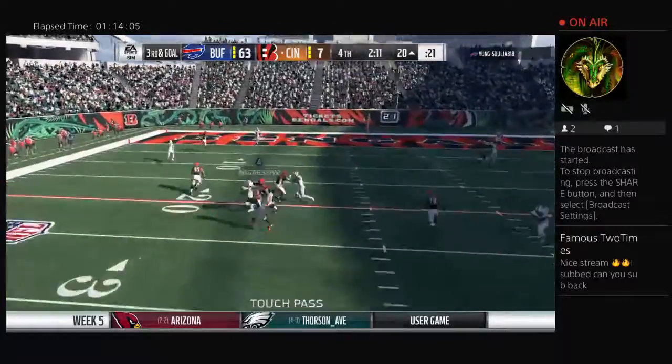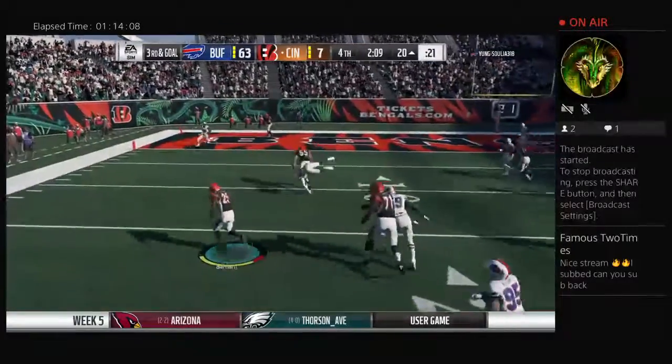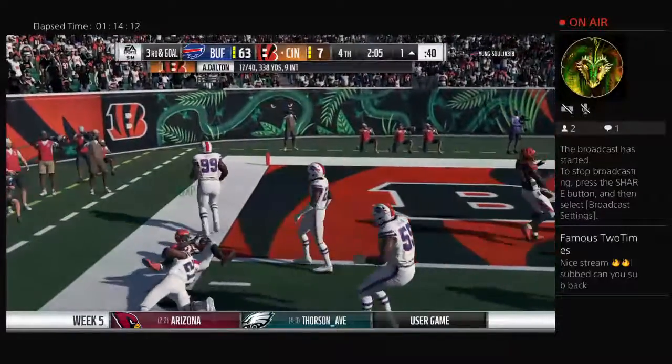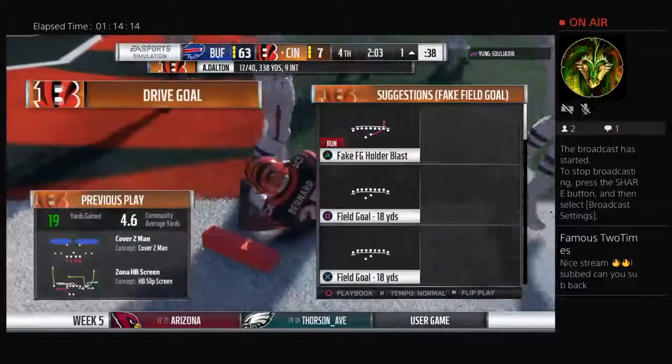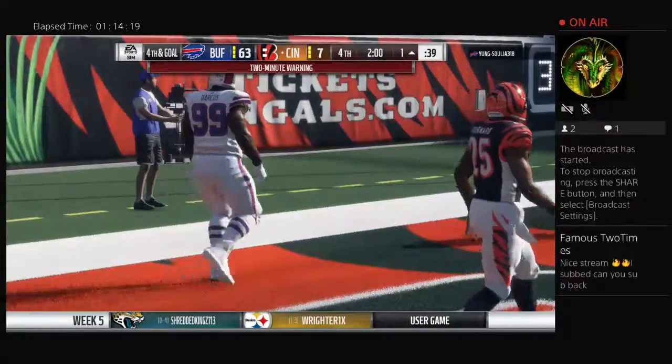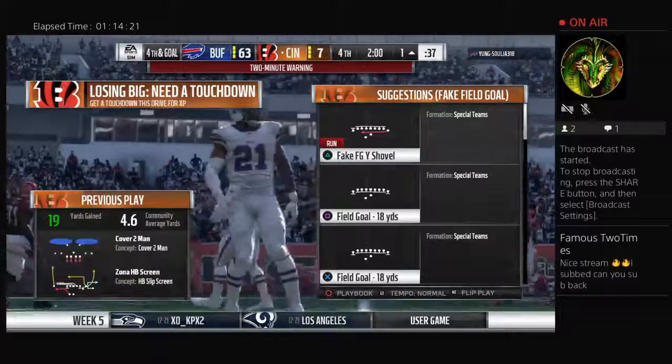3rd and long. On the screen, Bernard. Look at this spin. Balance. And he'll be brought down right on the edge of the goal line at about the 1-yard line. A terrific job there to keep him out of the end zone. And now it'll be 4th and goal.